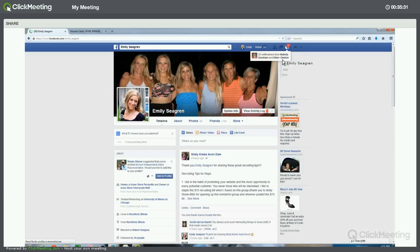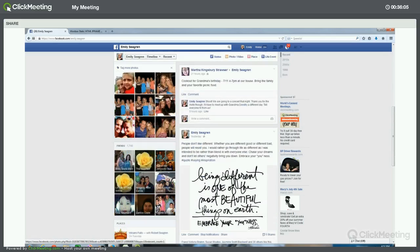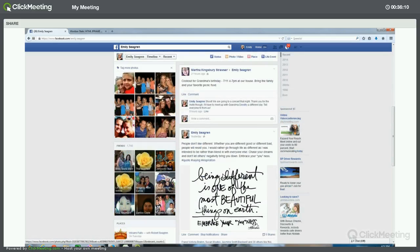Celebrities will have pages. Basically, people can follow pages, but you're not doing a friend request. So here is my personal page, and you don't want to always be talking about Avon on your personal page, in my opinion. I like to mix it in there, but I don't like to talk about Avon all the time because my friends and family will not want to hang out with me anymore.